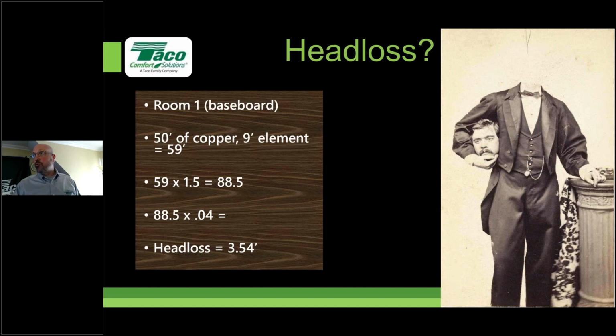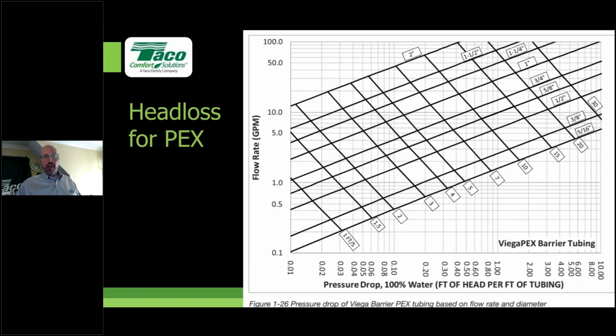Now let's go ahead and apply that to our radiant side. This chart happens to come from Viega, and their tubing chart shows things a little bit differently. Now we want to see what the head loss for PEX is. Here you see flow rates in gallons per minute on the left-hand side. Across the bottom is pressure drop, and this one happens to be 100% water, in foot of head per foot of tubing. We also see different pipe sizes on the lines going from right to left, which is what PEX size you're using, and the lines going from left to right are velocity.